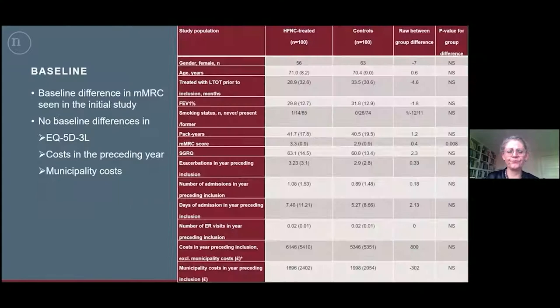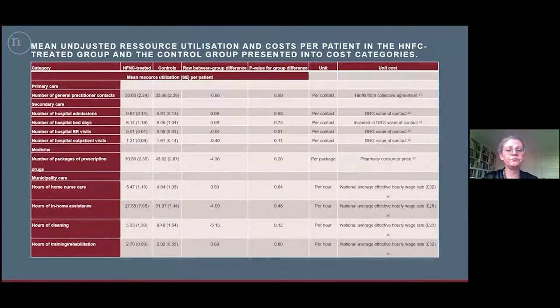Now here you have our baseline values. Those of you who have read our primary publication will see that a number of these values are familiar to you, but we have included in this table data on costs as well, both the municipality costs and the hospital care costs and medication costs, and there were no baseline differences in the two groups. And in this slide, you can see the mean unadjusted resource utilization and cost per patient in the HFNC treated group and the control group presented in the cost categories. And here you can also see that we have no differences at baseline.